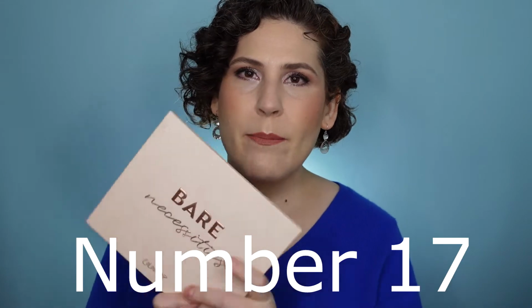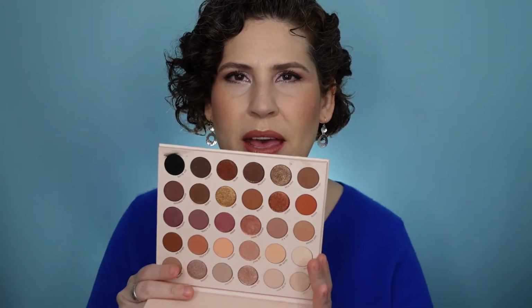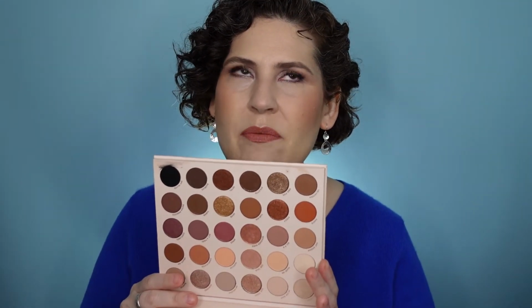Number 17 is, and this one's kind of maybe almost cheating. Let me explain it. It's the Colourpop Bare Necessities palette. Was this their second really large 30 pan palette? It might have been. I bought this on Black Friday last year, 2019. But because shipping took forever, it didn't arrive until just a few days before Christmas.